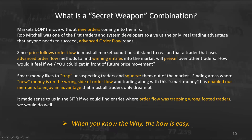So, secret weapon combination. Markets don't move without new orders. Rob was one of the first system developers to give us real trading advantage in advanced order flow. He's been doing it for 25 or 30 years and is still working as hard now as he ever has. Since price follows order flow in almost all market conditions, it stands to reason that a trader who uses advanced order flow would find winning entries and prevail over other traders. How would you feel if all of a sudden you could start to get in front of future price movement?